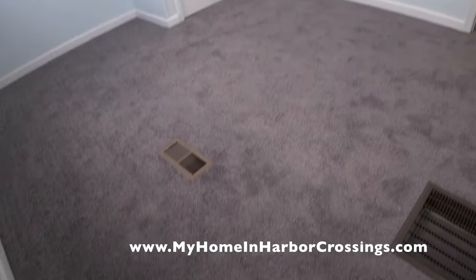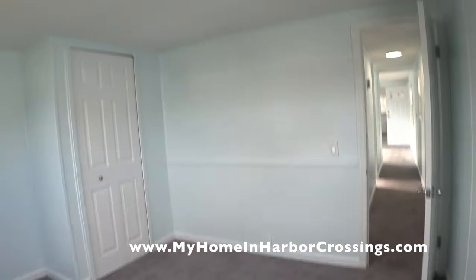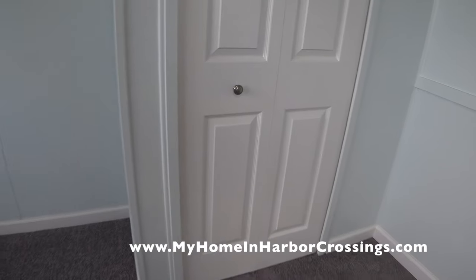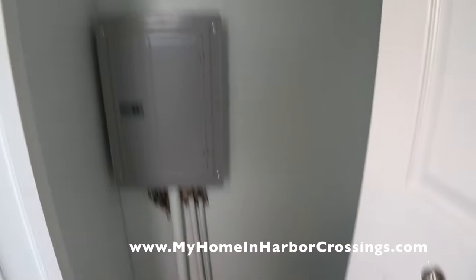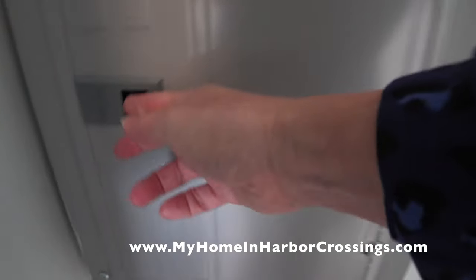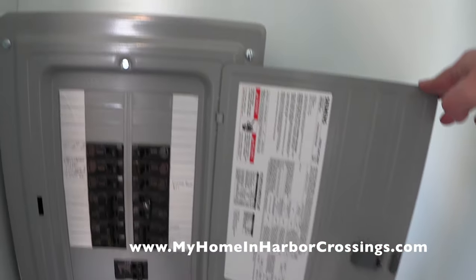This was really fun to watch as the guys worked on this house. There's another return vent. So in the closet, we still have to put the bar, but there's the electric panel. And then the back corner, oh, let me show you this. This is 100 amp service, just like a regular house.